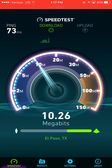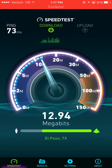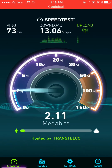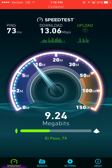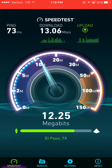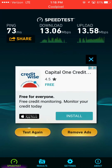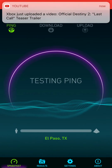All right, so as you can see, much better this time. So it didn't last too long with the slow speeds. And cars are moving in and out as well of the area. All right, so on the second test, we are at 13.06, so not bad. And on the upload, we're at 13.58. So really good to see Verizon rebound. And let's see how they do.